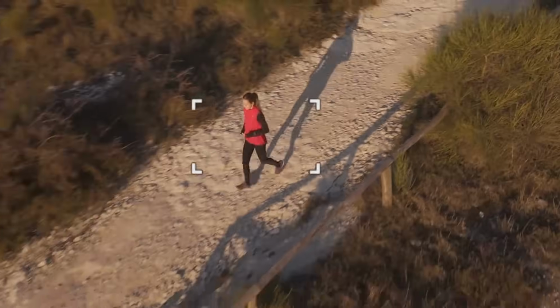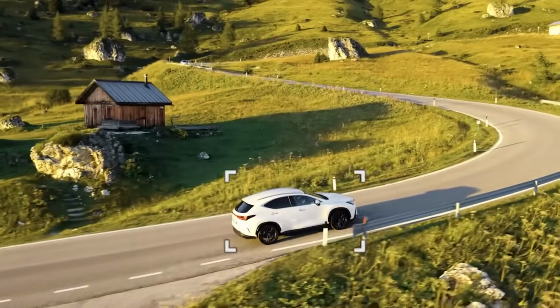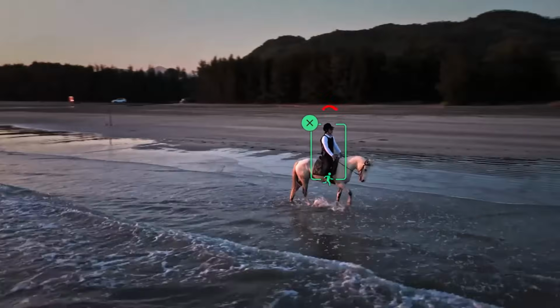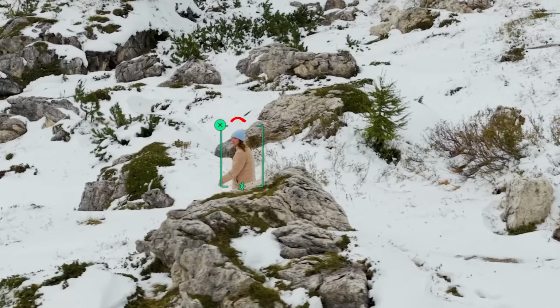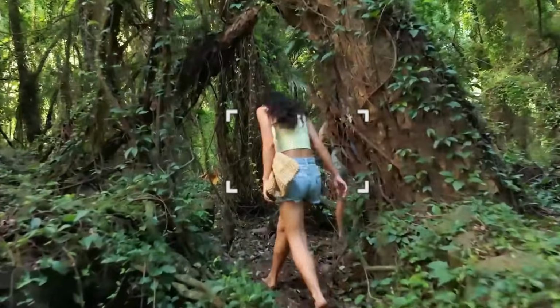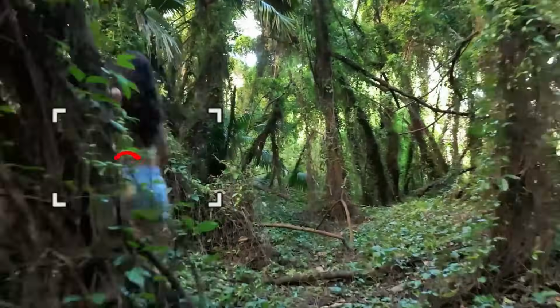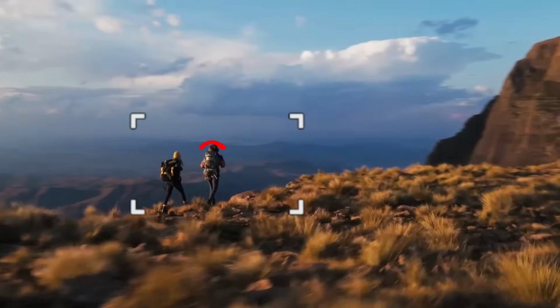Unlike the traditional active track system, which relies solely on visual tracking, the RC Track maintains constant radio communication with the drone, sending its exact real-time location. So even if the subject gets blocked by an obstacle, the drone will keep following, because it doesn't rely on visual contact to keep tracking the person holding the controller. It will always know their exact location in real time.